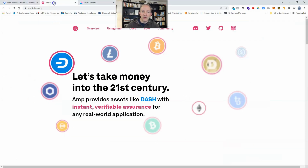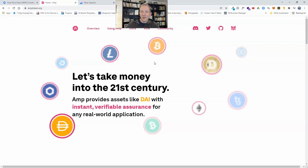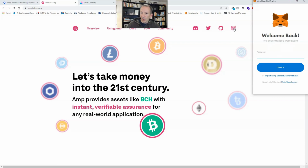So the way we do that is we go to the AMP organization page. This is amptoken.org. I did my research already, so I knew where to go. I had this all ready to go, but it's pretty easy. You just click on the MetaMask icon. It's going to connect my wallet.